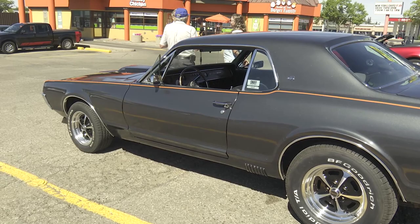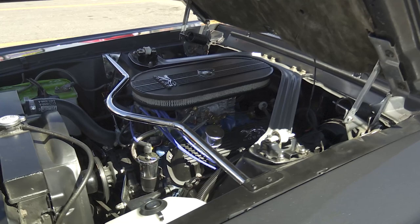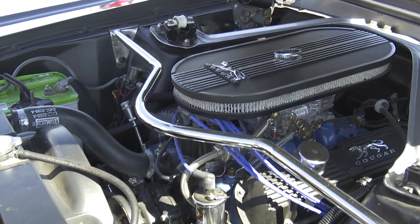Hey, this is from the days when you could actually open the car from the front, huh? Yeah, you didn't have to go outside. Oh, look at that. So what do you got on there for carburation? That's a 650 Holley carb. Oh, it's got the Cougar on the... Is that natural? Is that from the factory? No, those are aftermarket. Yeah, and the bar and all that stuff. Oh, you got it nice and clean in there. Yeah, it's clean underneath and everything.